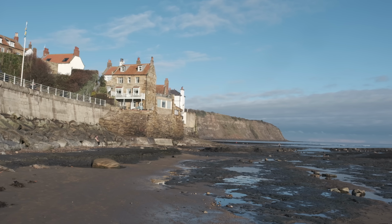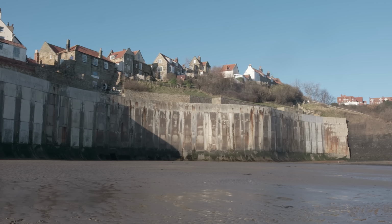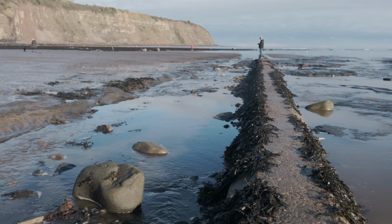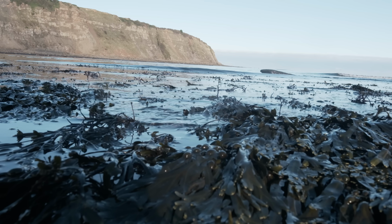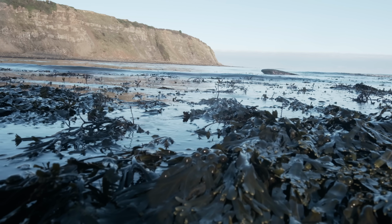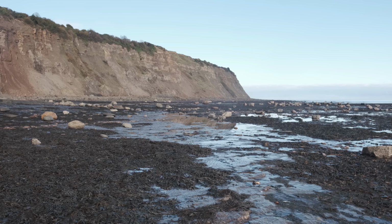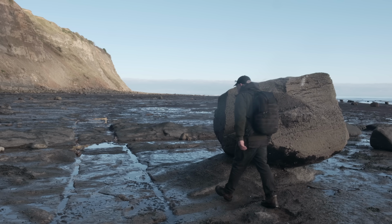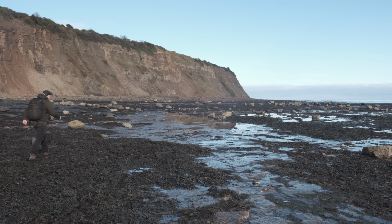Those of you who follow the channel will remember about a week ago we were down at Robin Hood's Bay, came to look at a dead whale that had washed up over in the corner. Well, it's about a week later, maybe 10 days later, and I'm back again. A friend's tipped me off that over there in the distance, maybe about a mile away, a place called North Cheek, apparently there's another dead whale washed up. So we're going to have a walk, head over there and see if we can find it.